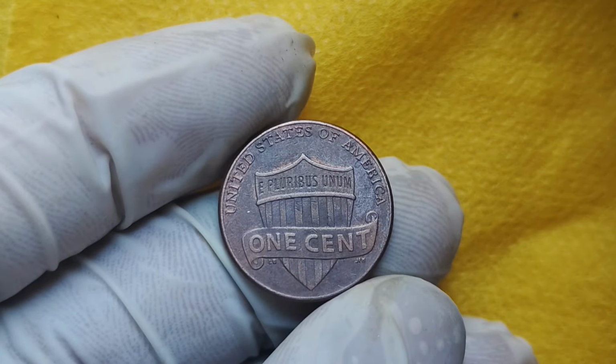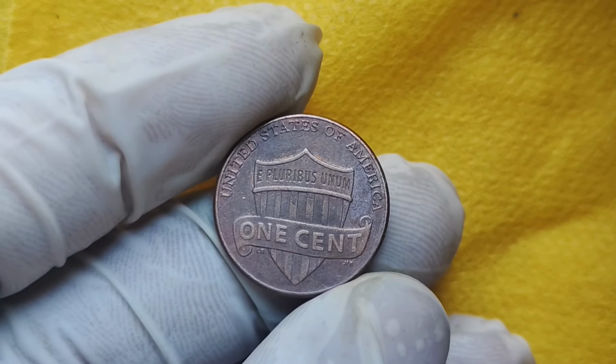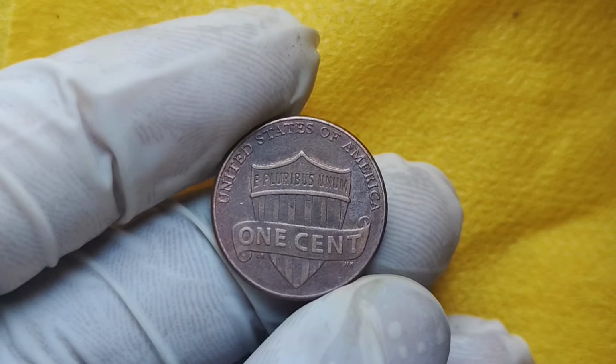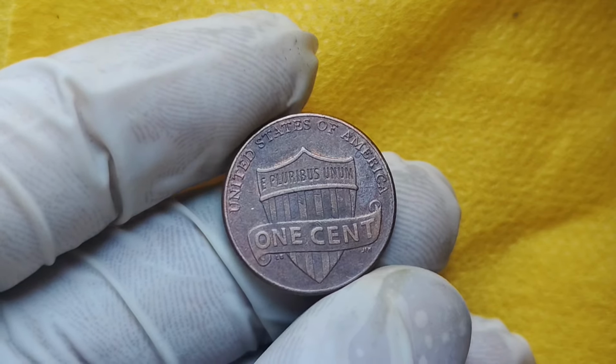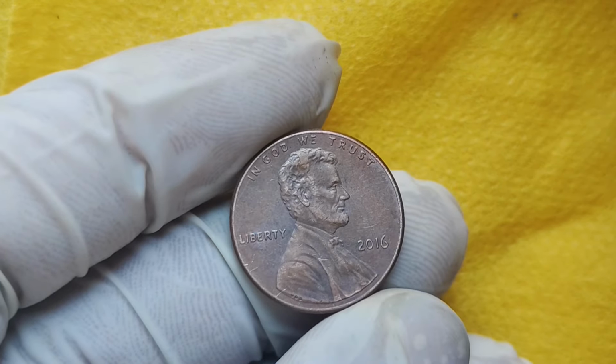While your 2016 no-mint mark penny might not make you a millionaire, coin collecting is a hobby filled with surprises. Always check your change. You never know when you might stumble upon a rare error coin or a high-grade specimen. The joy is in the hunt and the stories behind each coin.